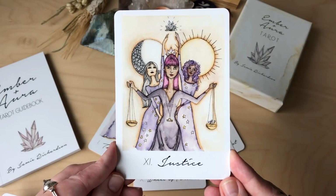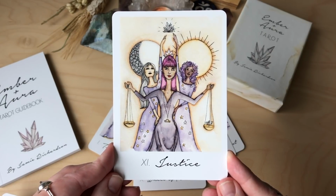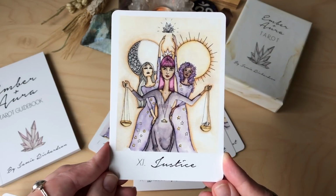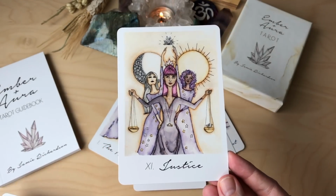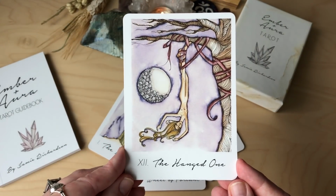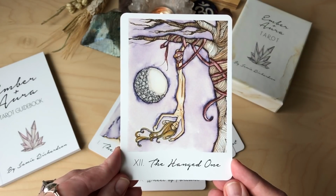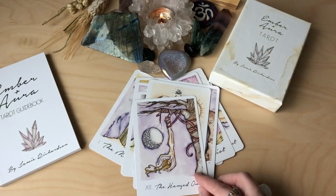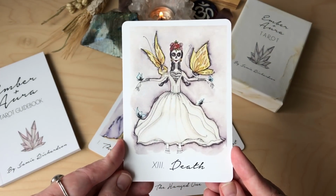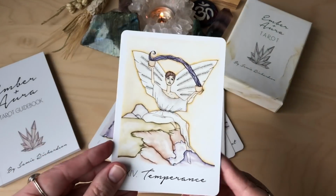Justice. I like how that's a collaborative card, because Justice is usually seen as a solitary figure. The Hanged One, Death, beautiful. Temperance.